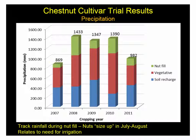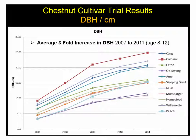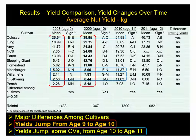Okay. So again, you can see that 2007 was a dry year. 2008, 9, and 10 were above average. And 2011 started out good. We started to get into the 2012 drought, in fact, at the end of 2011. But the trees grew really well. Now, these trees averaged 8 to 12 years old from graft during this study. So between 2007 and 2011, most were about 3 times as large in diameter. They were growing fast. They're really cranking it out.